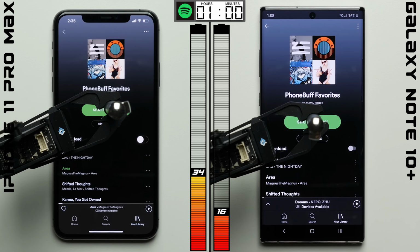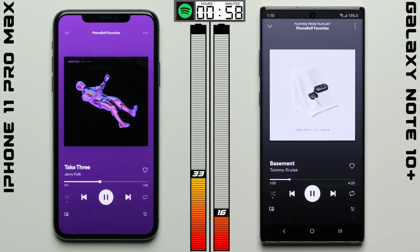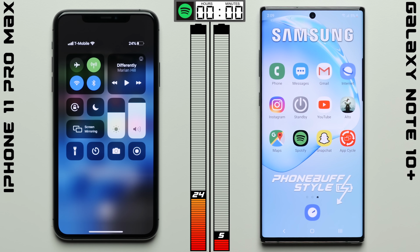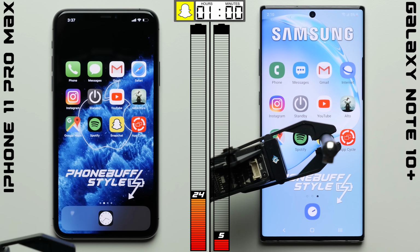which died as soon as we started this Spotify test. But the iPhone 11 Pro Max not only lasts the entire hour in Spotify, but it outperforms the Note 10 Plus once again, with it at a healthy 24% compared to the Note's 5% of battery remaining.